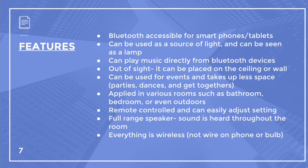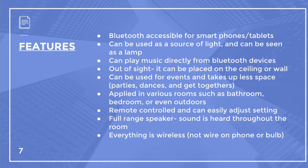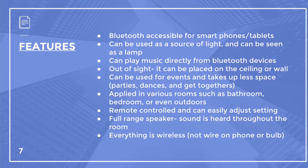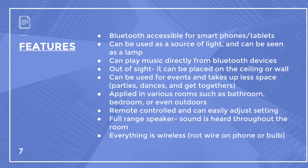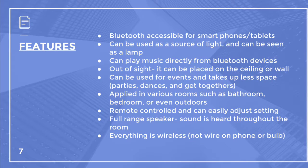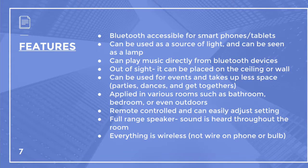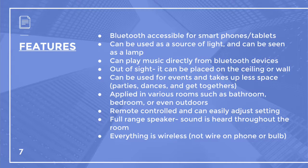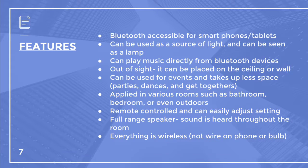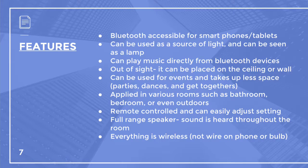And it's also out of sight, so compared to large stereos that take up a bunch of space at events such as parties, dances, get-togethers, this audio light bulb will be out of sight and not a problem. You can take this audio light bulb practically anywhere. It could be applied in the bathroom, bedroom, outdoors. It's also water resistant, which means it's waterproof, so it'll be a safe use.